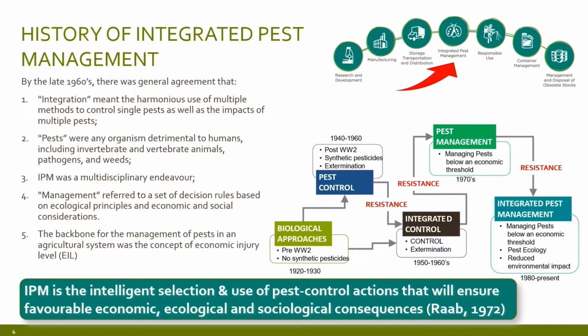So in general, by the end of the 1960s, there was basically agreement. Integration meant the highest use of multiple methods to control pests, as well as looking at the impact of multiple pests. Pests were considered any organism detrimental to humans, including invertebrate and vertebrate animals, pathogens, and weeds. IPM was considered to be a multidisciplinary endeavor, so many different scientific branches conducted IPM programs.